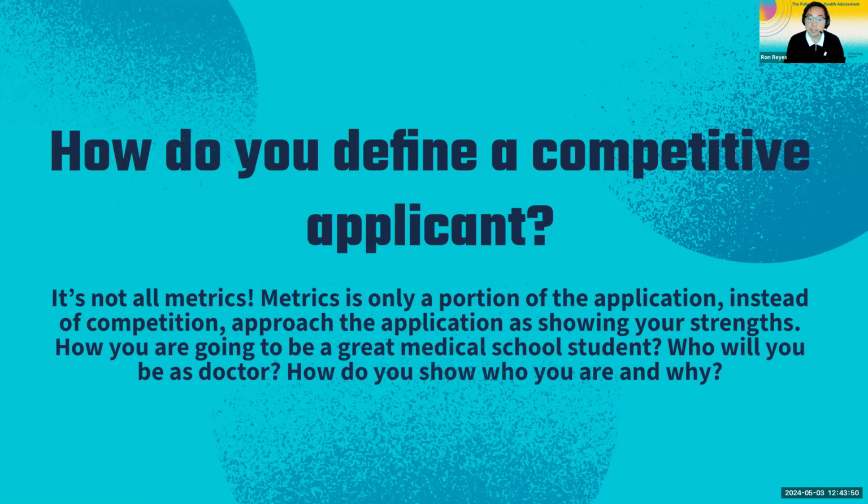Who are you going to be as a future physician? How do you show up, and why? What is your reasoning for doing this, right? So those are all kind of ways that we try and figure out, okay, who's going to be a great student or a great physician in the future.